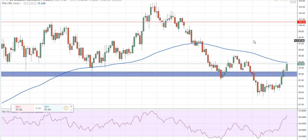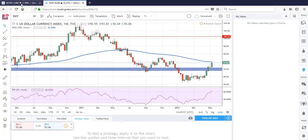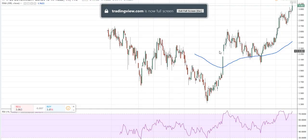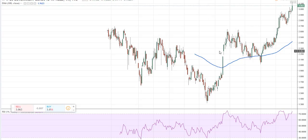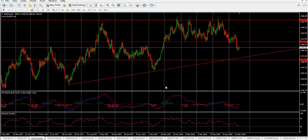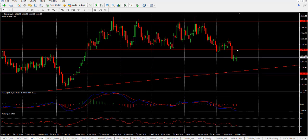So again, let us also look at another interesting instrument in the week. We saw the US government bonds 10-year yield also appreciated sharply. The rise in the 10-year yield saw a corresponding rise in the dollar index. Interestingly, we noted that gold broke a trading range. This is an interesting commodity to look out for. Gold broke a trading range that it has been trading within for a while.